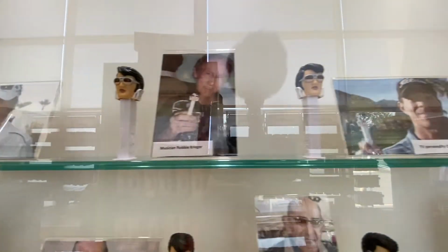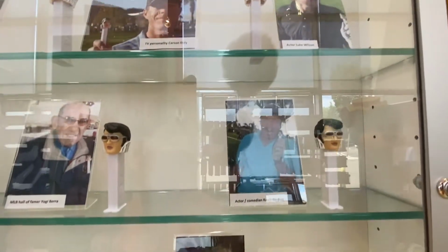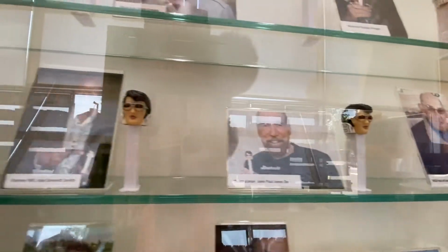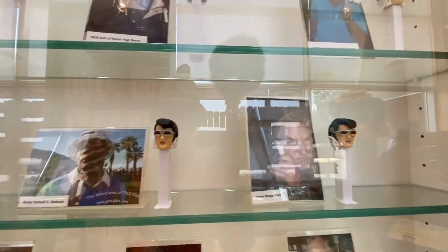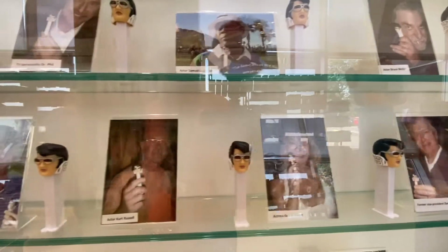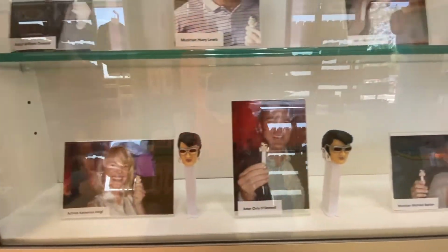Here are some PEZ fans of note. Alice Cooper, Carson Daly, Yogi Berra, Emmitt Smith, Jimmy Fallon, Dr. Phil, Samuel L. Jackson, Dan Quayle, Goldie Hawn, Huey Lewis, Katherine Hagel.